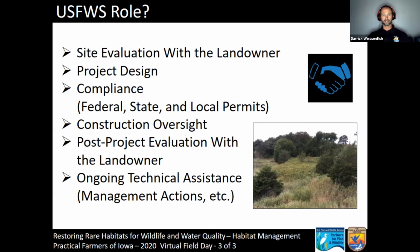In the case of the oxbow restorations we talked about previously, we provided oversight with the contractor to help see those through, in addition to the help we got from NRCS, who was involved in that project as well. Then, looking at the projects with the landowners that we complete, we make sure things look good at completion and talk about the ongoing technical assistance and the management actions that need to be done for the remainder of our agreement and that short-term habitat time frame, which again is usually that 10 to 20 year time frame.